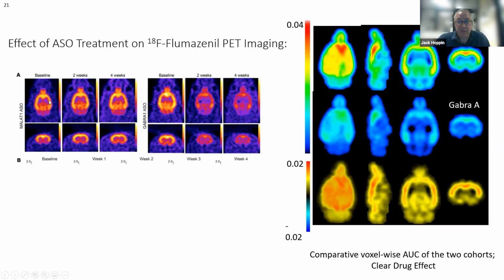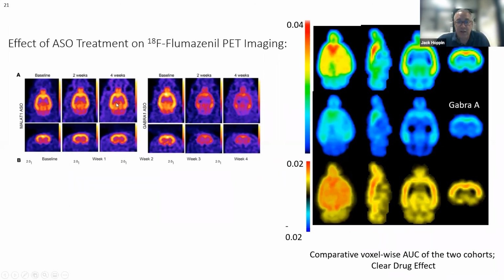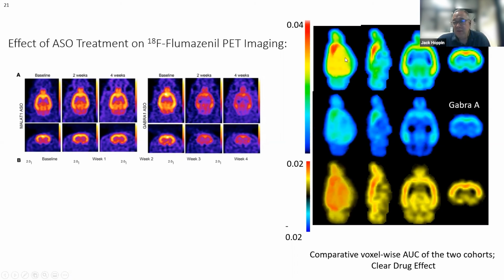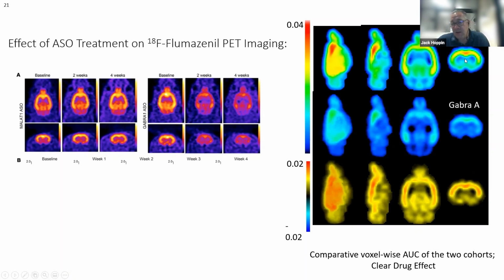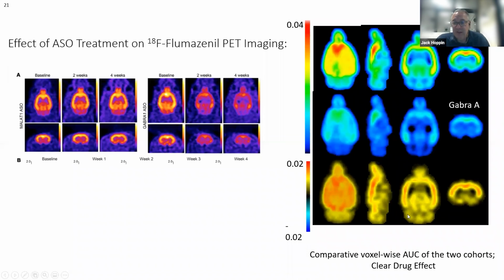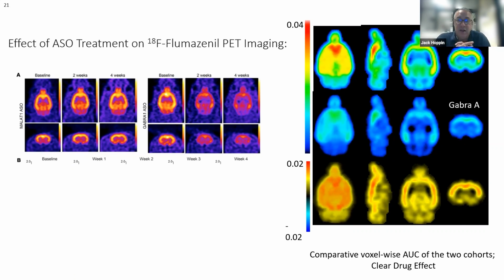So we use flumazenil to measure GABA expression in these brains, and we see consistency across the MALAT1 gene, the housekeeping gene, and then for the GABRA1 ASO, we see a knockdown over time. This image on the right is taking these flumazenil scans. Each row is 4 rat brains co-registered at 4 weeks for the MALAT1 and the GABRA-A, and now we're looking at a voxel-wise area under the curve difference. So this is the area under the curve for flumazenil, averaged across 4 rats on the top and the middle, and then the voxel-wise AUC comparison of the 2 cohorts, and it's obviously statistically significant and a clear-cut drug effect.